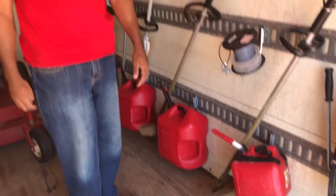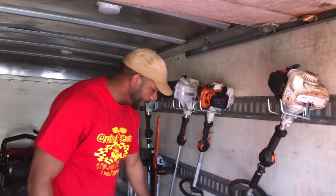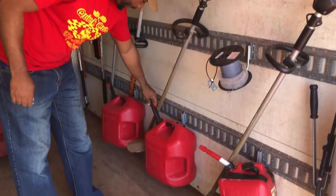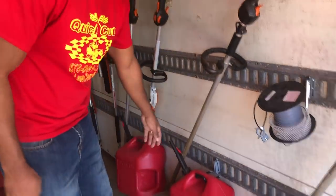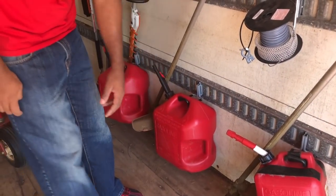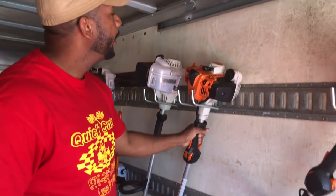All right, so right here we got gas cans. Got these from Harbor Freight. If you have a Harbor Freight in your location, these are there and they're on the low. They're very cheap, and it comes with these little ends right here, which, by the way, if you want to spend a little money, you're gonna have some spillage with this. They ain't the best.